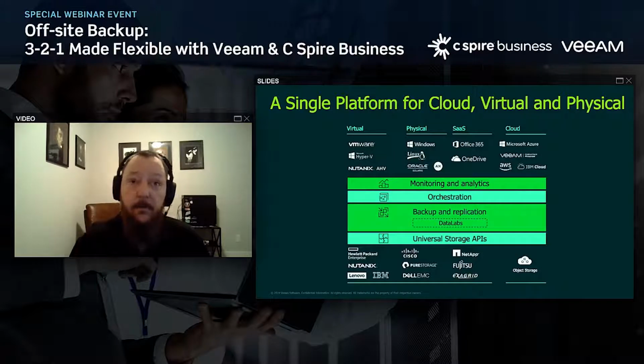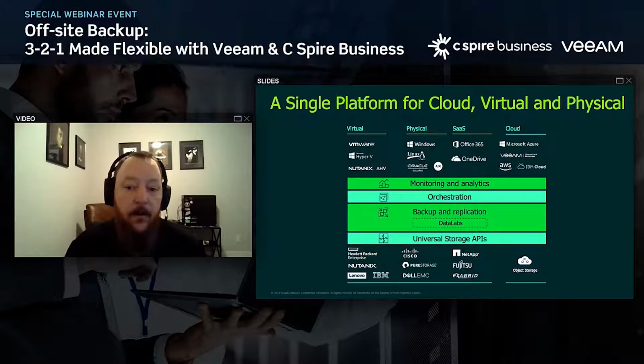One of the things about the product set that Veeam brings to market is it's a single platform for cloud, virtual, and physical workloads. Everybody hears the word cloud. It's a pretty abstract term, but what it really means is the ability to run workloads in an infrastructure that may not necessarily be physically on site to you as a customer. You may be consuming a virtual machine. You may be consuming it as a service, like database as a service, storage as a service, these types of things. But also you will have on-site stuff like physical servers.